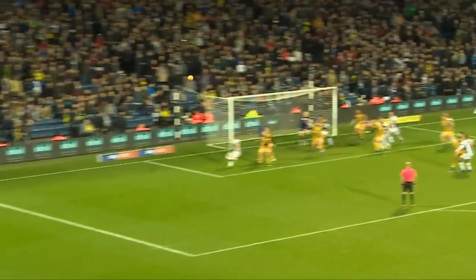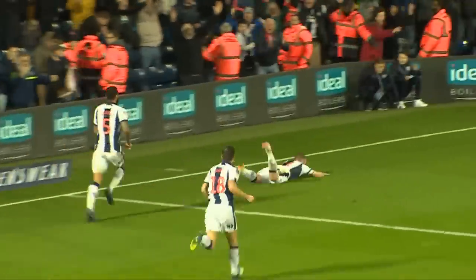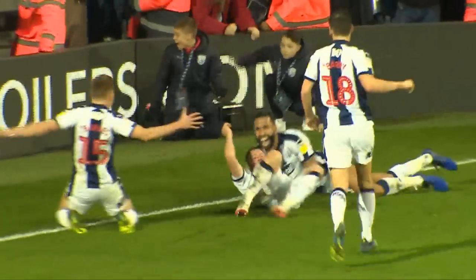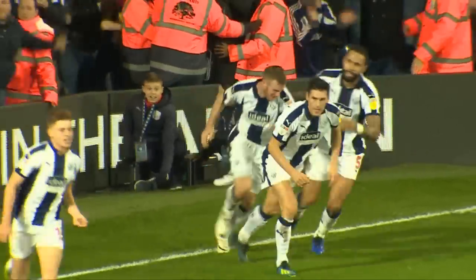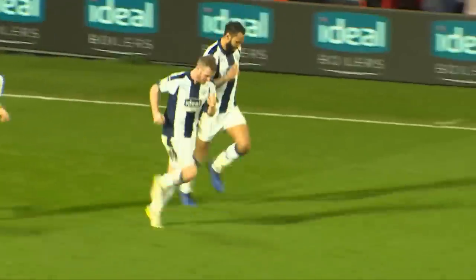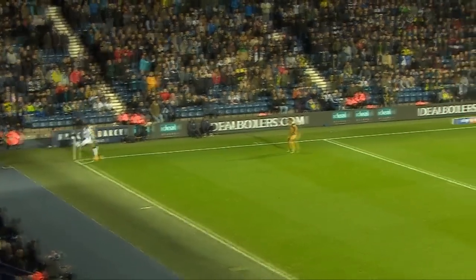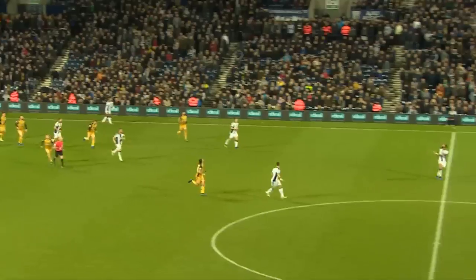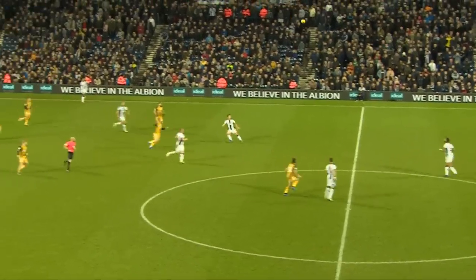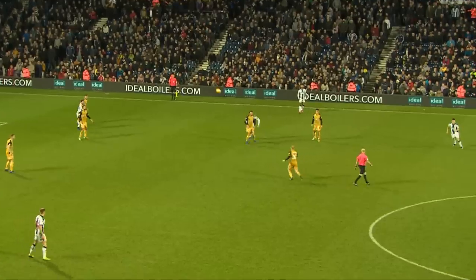Phillips will deliver right-footed. It's underneath the crossbar. It's bouncing about and it's being bundled in. And would you believe it? It's Chris Brunt, the former Wednesday man, comes back to haunt Sheffield Wednesday. He didn't know much about it because the delivery just bounced onto his knee, but he was in the right place just to bundle it home. A performance full of passion and desire, and it's what you want to see from your team.